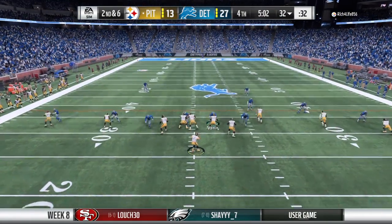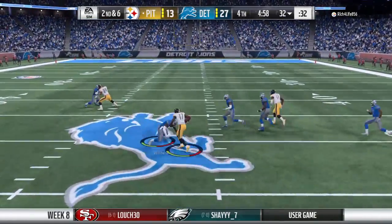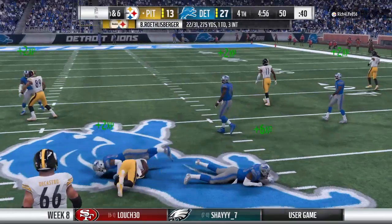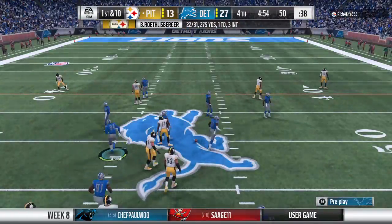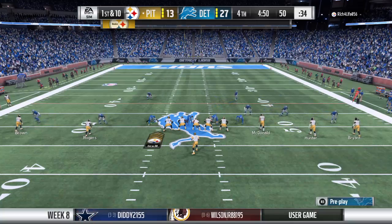It's second down. On second down, here's Roethlisberger. Over the middle, it's caught by Rodgers. And he gets this one to midfield before he's brought down. The Steelers able to pick up 18 yards there.